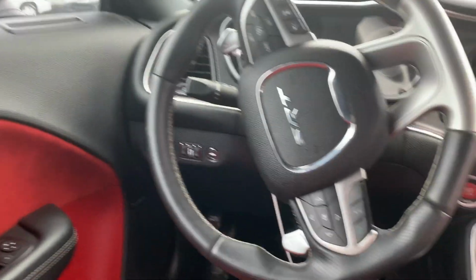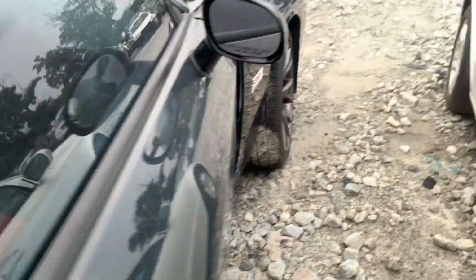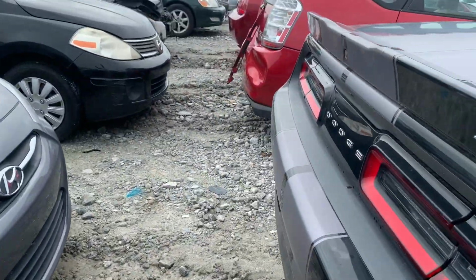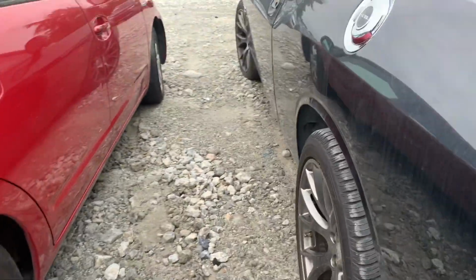Got the SRT on the steering wheel, the sunroof. I like the seats. Some seats is hard. Just gotta love color interior. Yeah. Feels good. I like it. And y'all see it, 392. Tinted windows. It got the stripe. I don't know if y'all remember the stripe.